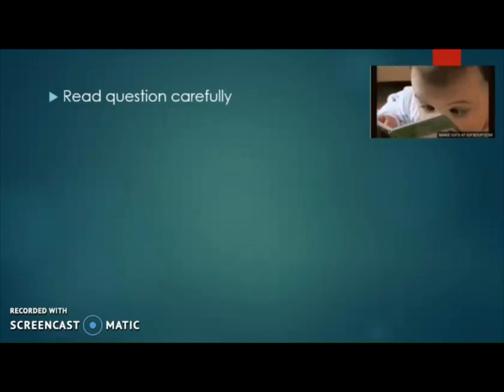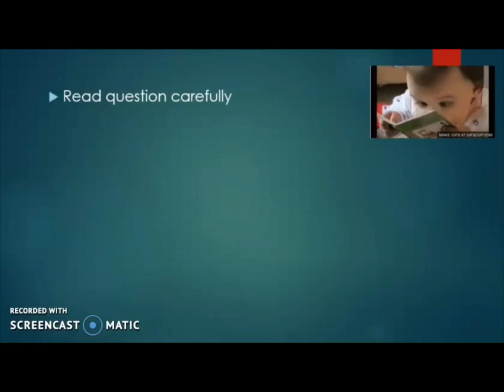Here are some important things to look for to make sure you are answering multiple choice questions correctly. Read the question carefully. Students often think that they know what a question is asking before reading it and jump straight to the most logical answer. This is a big mistake and can cost you dearly on a multiple choice exam.